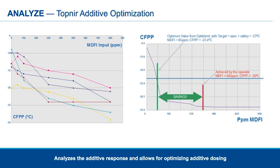So the basic postulate of Emerson's Topnir solution is if the spectra are the same, the samples are the same. And if the samples are the same, then the properties are the same. One can see that not only is this Topnir model easier to develop, it is less subject to the changes that make chemometric models ineffective.